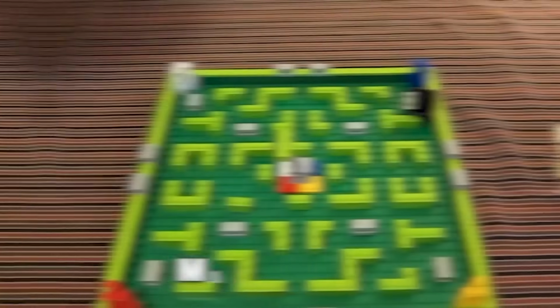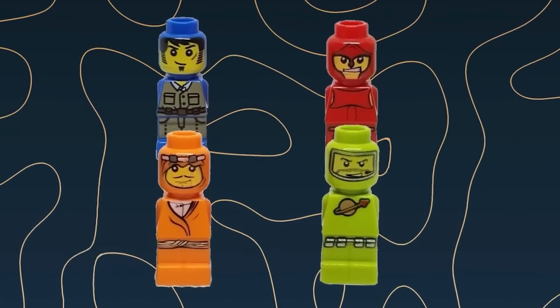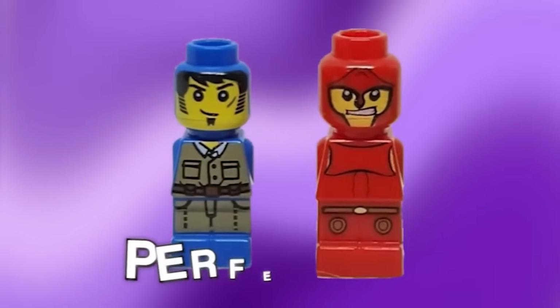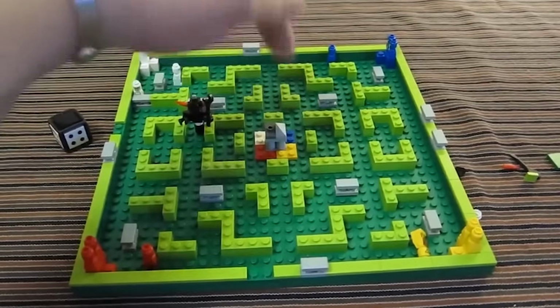For some of these games, you needed pieces to represent yourself in the game, like Minotaurus for example. This is where micro figures came into play. Instead of using something like a brick or a stud, LEGO provided micro figures to keep things fun and fresh. They were a perfect fit, especially because they could fit on just one stud.